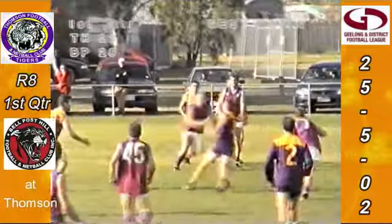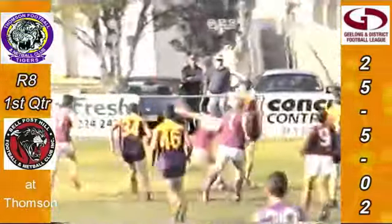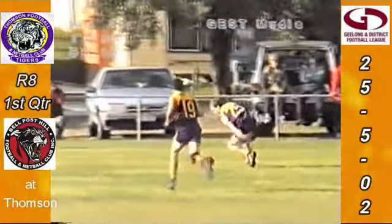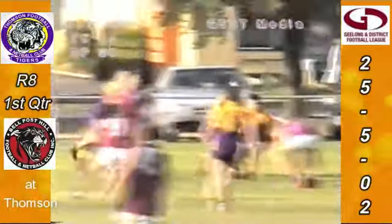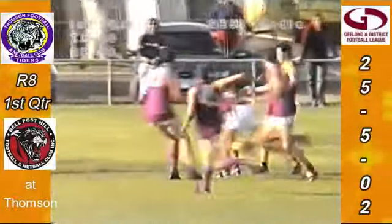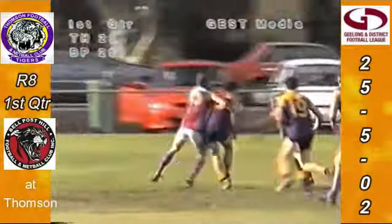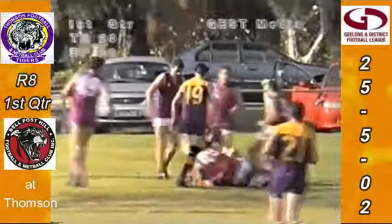Plays on, kicks it low into the breeze. Not such a good kick, but the player's not able to handle it at half forward. Finally, a handball comes out to Mitchell. He overruns the footy for Thomson. Handball comes back through Bartolo's legs. Now Thomson players trying to handle a footy out there, but it's like a red hot potato at the moment.